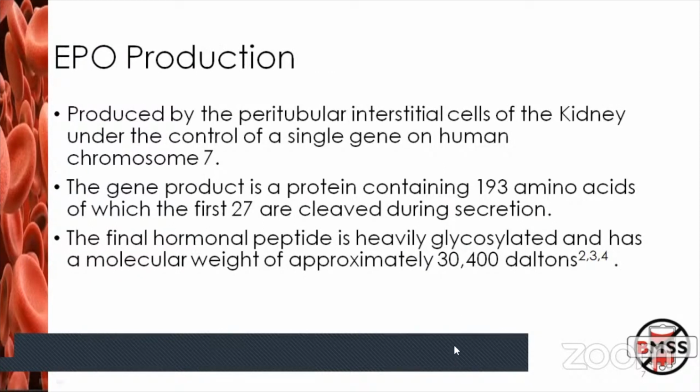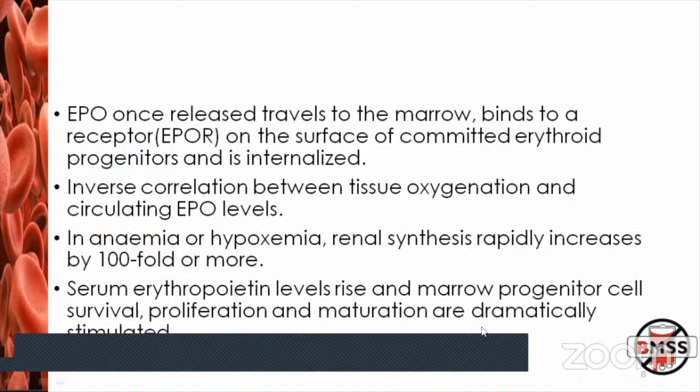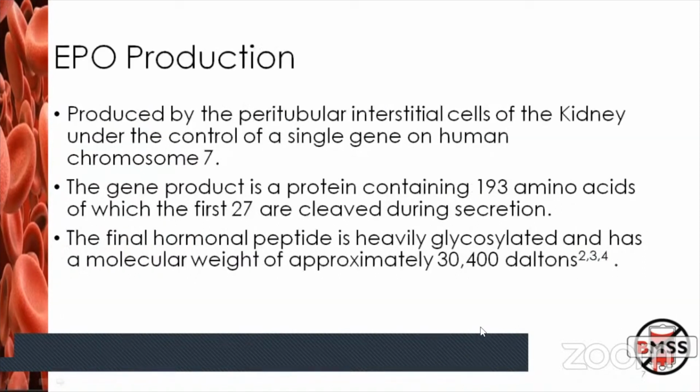How is erythropoietin produced? We came to understand that erythropoietin is produced in the peritubular interstitial cells of the kidney under the control of a single gene on human chromosome 7. The gene product is a protein containing about 193 amino acids. The first 27 are cleaved during secretion, and the final hormonal peptide is heavily glycosylated and has a molecular weight of approximately 30,400 Daltons.